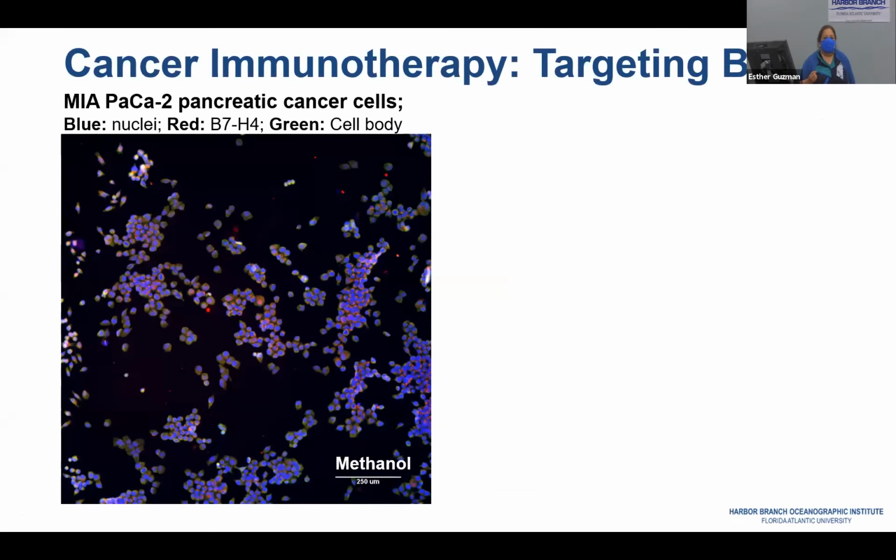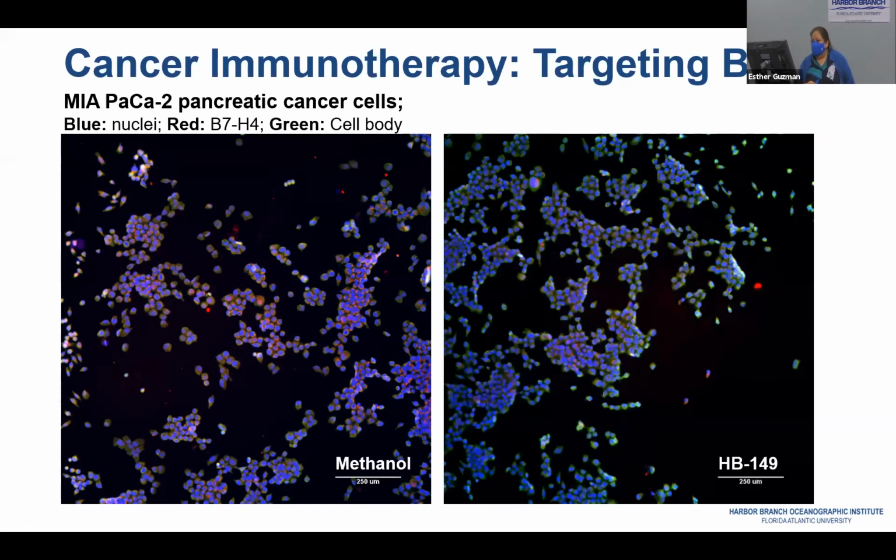But pancreatic cancer does express very high levels of B7H4. So here you have pancreatic cancer cells, and you can see them in the blue, that's the nucleus. There's a little bit of green in some of them, which is the body. But all the red that you're seeing in this photo is B7H4 expression, and this is just our control. If, however, you treat with one of our pure compounds, hopefully you will agree with me that we brought B7H4 down. And this should make these cells more susceptible to being recognized by your immune system and be able to undergo apoptosis.